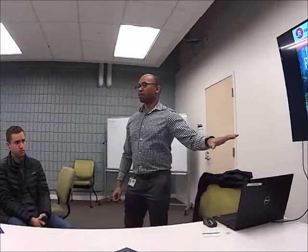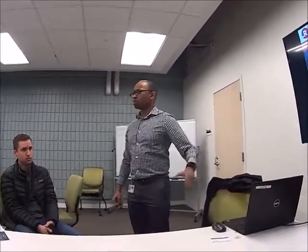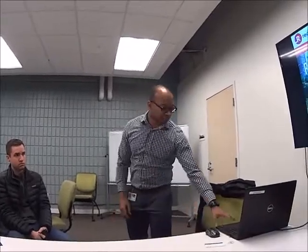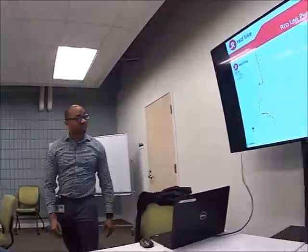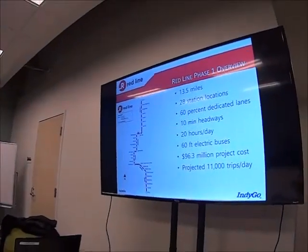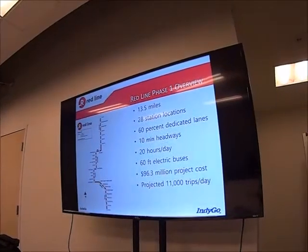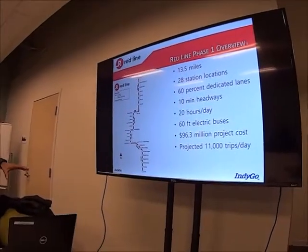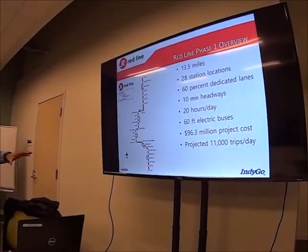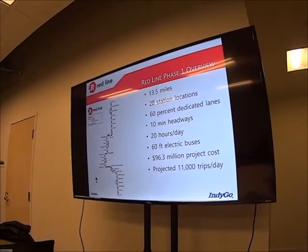Accessible. So everything about the system, there's a gradual ramp that leads up to the height of the station platform so that people can get up to that 15-inch height. So the red line, specifically phase 1, and this is what is under construction right now, is 13.5 miles from 66th Street on College and making its way down to the University of Indianapolis around Shelby and Hanna. There are 28 stations in that segment.